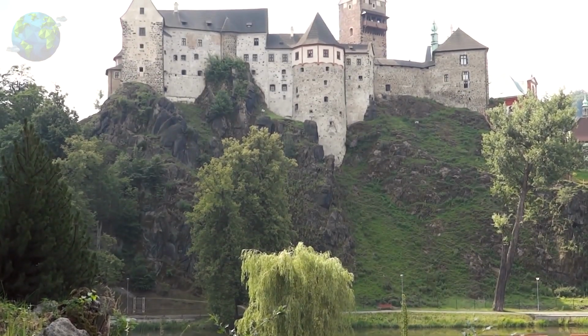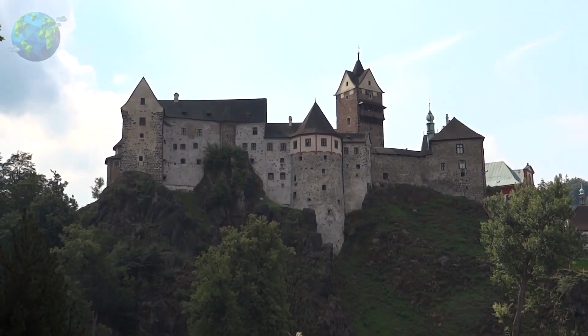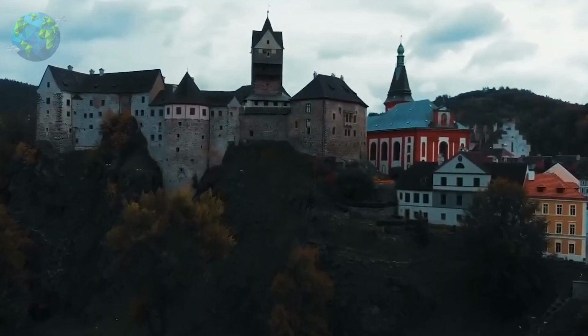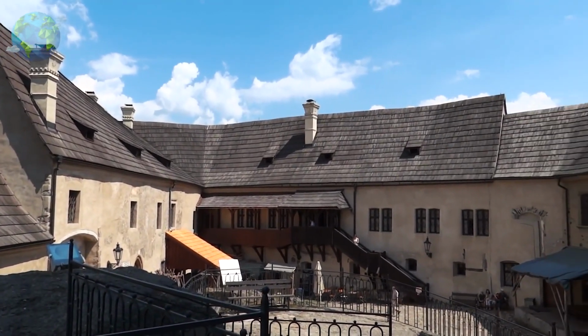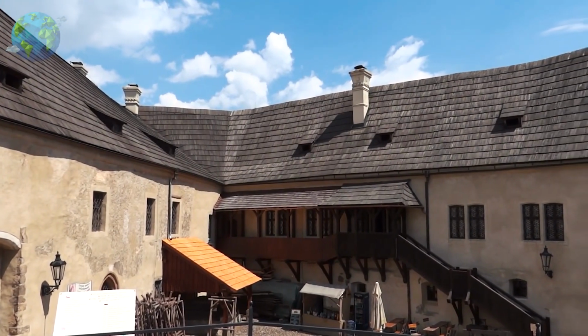Just 13 kilometers from Karlovy Vary is the 12th century Loket and Ohry Castle, worth a visit for its turbulent history that includes a 2-century-long stint as a prison. Visitors can tour the castle to see original residences, a massive collection of porcelain and firearms, and an iron meteorite that fell on the village in the 1400s.